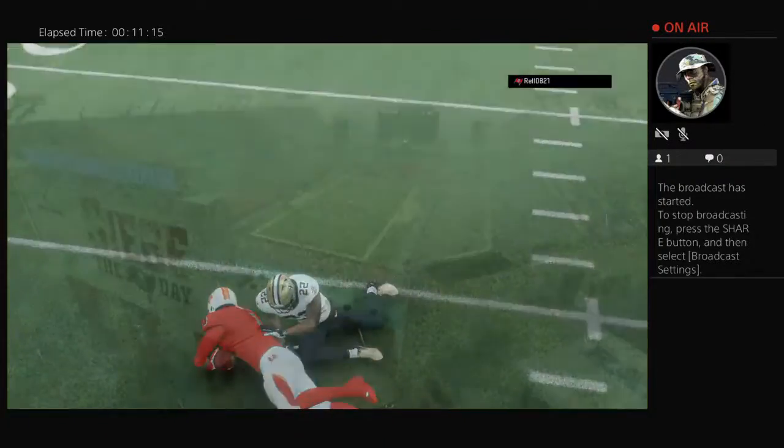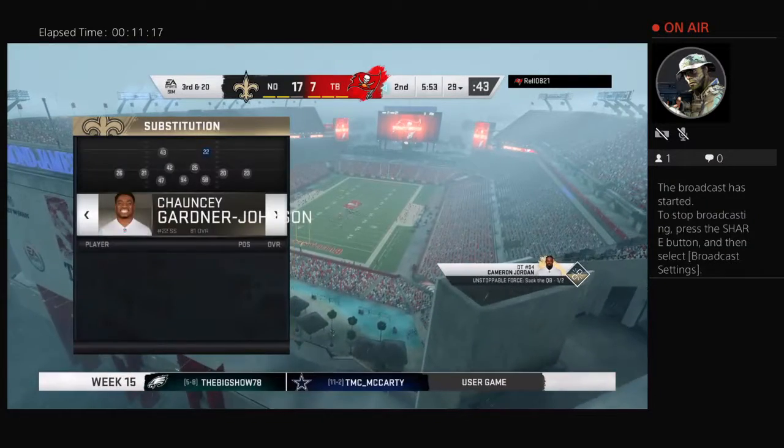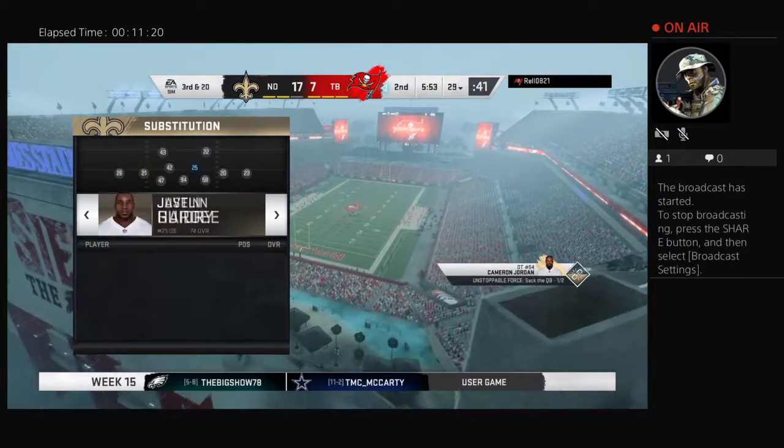The Saints going to call the first of their timeouts. They'll have 2 remaining as we step aside here in this second quarter.